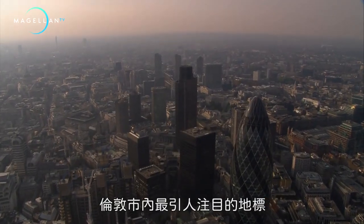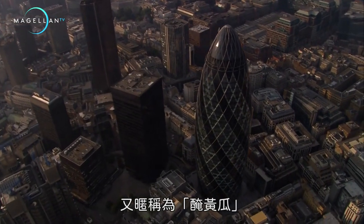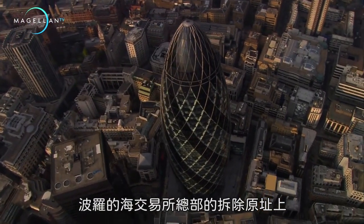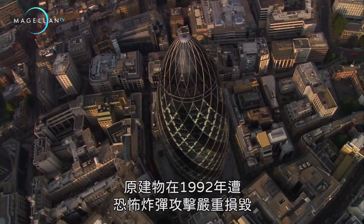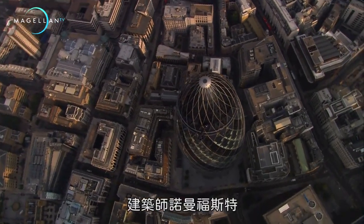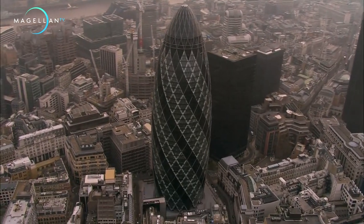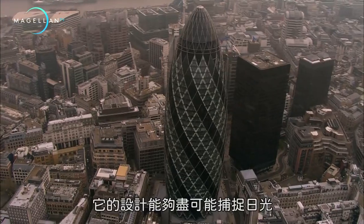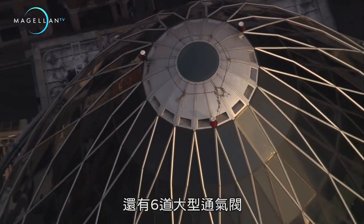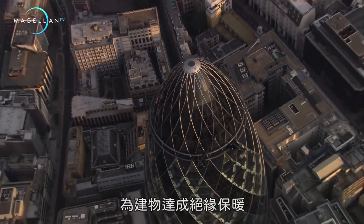The city's most noticeable landmark is 30 St Mary Axe, or the Gherkin. The tower was built on the site of the demolished headquarters for the Baltic Exchange after a terrorist bomb severely damaged it in 1992. Architect Norman Foster devised a 180-metre tall skyscraper with sustainability in mind. Its design captures as much sunlight as possible, and 6 massive air shafts create a natural ventilation system, as well as insulating the building through a double glazing effect.